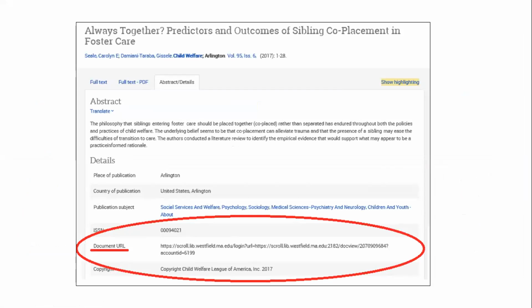As I said before, it's different in every database. This is an article I found in another database, a ProQuest database. In this database, you need to go to the abstract and details tab for any article. When you click that, you'll see down below something called a document URL. That's the stable URL, the permanent URL, and that's what we would want to copy and paste into our course page.